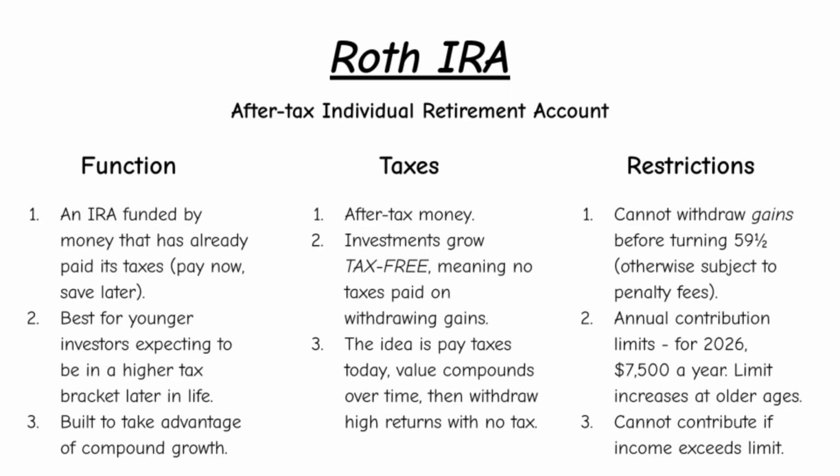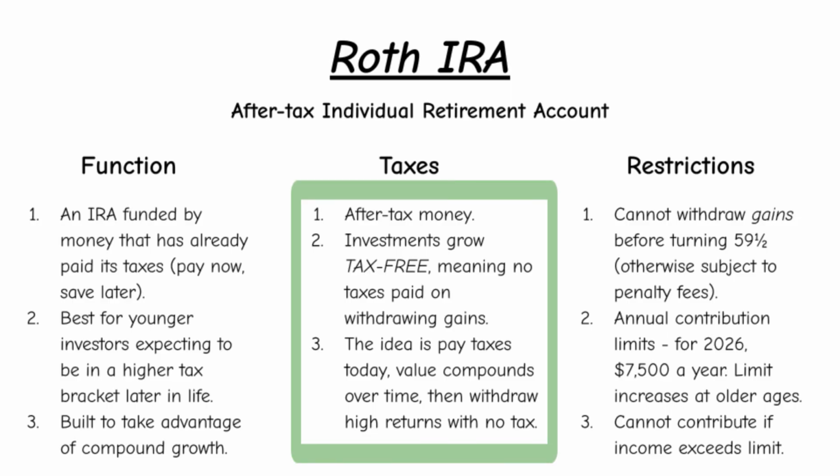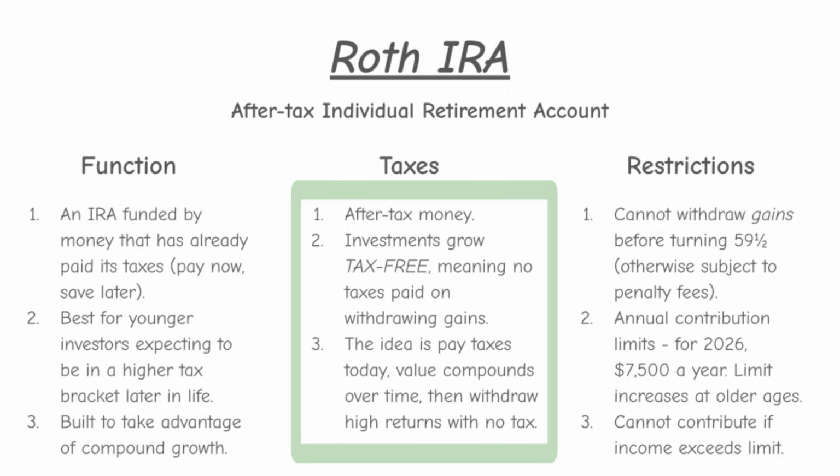Now, the biggest advantage with Roth IRAs is actually how taxes are handled. With a traditional IRA, we technically use pre-tax money to contribute into it. However, with a Roth IRA, this is after-tax money. The biggest payoff comes when you're at retirement age and it's time to start withdrawing. Any contributions and gains you've made while this account was open are completely withdrawable tax-free.